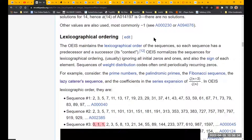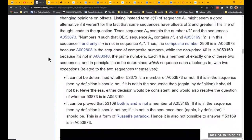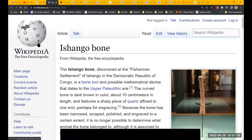OEIS normalizes the sequences for lexicographical ordering, ignoring all initial zeros and ones, and also the sign of each element. Sequences of weight distribution codes often omit periodically recurring zeros. Does that make any sense to anybody? No. No, not me. Well, perhaps this is a step too far, this one. I looked at this word and thought, there was somebody called Dirichlet or something in the past, a mathematician, but I can't remember. So shall we move on to a different one? I think we're better. Time is pressing on.